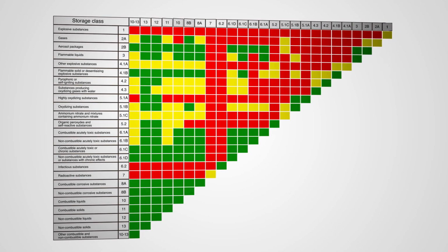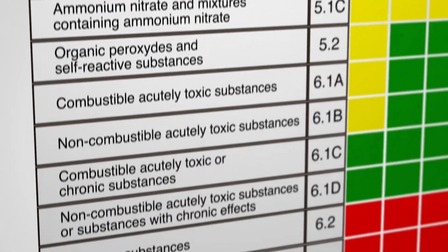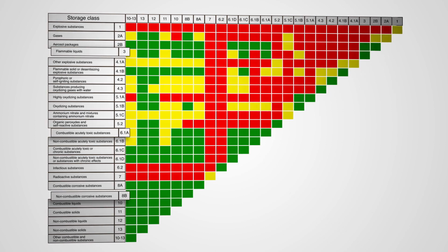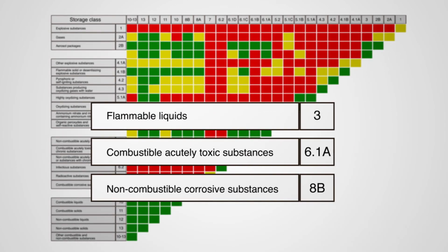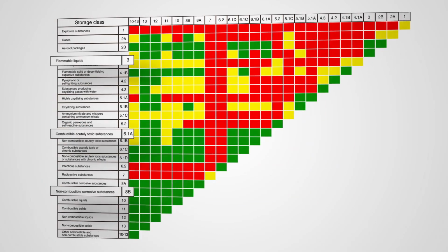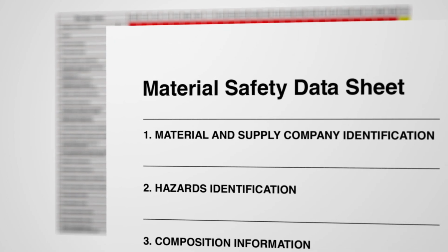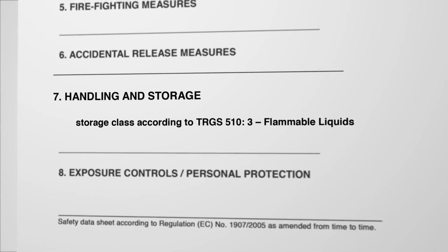In this table, the hazardous substances are divided into storage classes. Storage classes group chemicals with common hazard properties and protective measures. To find out which storage class a hazardous substance belongs to, refer to the safety data sheet or ask the manufacturer.